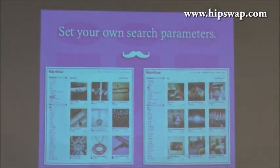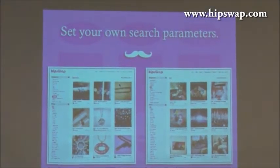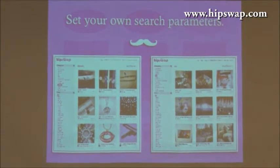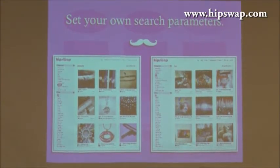As well as set your own search parameters. So within Hipswap, you can either search by collections, you can search through closets of some of the linked celebrities we have, as well as there's a certain amount of categories here as far as jewelry, collectibles, antiques, apparel, shoes, hats. You can click on that, and within that, there's a separate box underneath where you can click on it and expand it, and that'll bring up the cities. So if you're in one of the cities that we're already in, you can narrow down your search to specifically what you're looking for in that city.